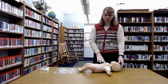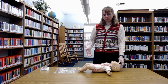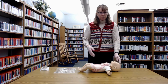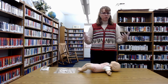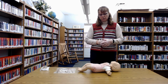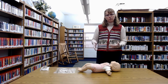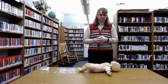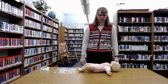So I check for responsiveness, I check for breathing, and then I would also check for bleeding in general, although I don't know that my infant should have as much of that. But again, if this is just any emergency and we're doing check, call, care, if it's an unresponsive person, then we also do a quick check for any signs of internal bleeding, which would be things like bulges, bruising, or external bleeding, right?